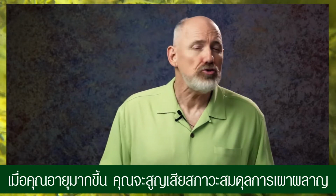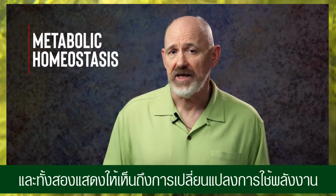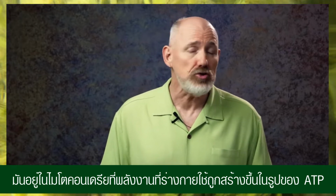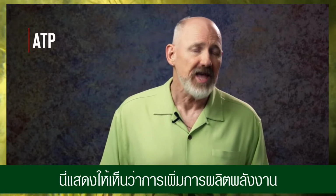As you age, you lose metabolic homeostasis. And this happens in both mice and in humans, and both show changes in energy expenditure and metabolic flexibility. Now, think about it. A lot of the interventions to promote longevity do so by activating mitochondrial function and energy metabolism, because it's in the mitochondria that the energy that the body uses is created in the form of ATP. Now, this suggests that enhancing energy production might be beneficial in extending the human lifespan.